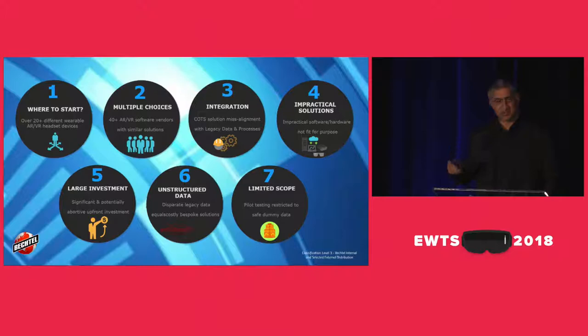So I've mentioned dummy data. You haven't got the right team involved, because some questions haven't been answered. Or you're not quite sure you've started off with the right vendor or the right piece of hardware. Or you haven't invested enough to get to that stage. Those are the problems we typically face. Well, how do we get around that?